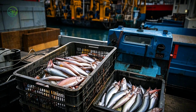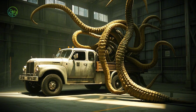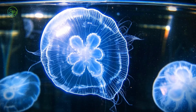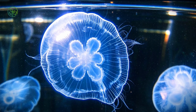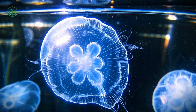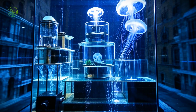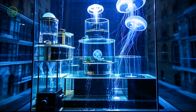For decades, specialized tanks were developed to suspend jellyfish in simulated zero gravity, circulating water in controlled loops to prevent the animals from sinking or touching the sides. This same principle has now been adapted to squid transport. Using hydrodynamic suspension tanks, the squid is kept afloat during transit, as if still adrift in open sea. Gentle currents move through the chamber, keeping the body suspended, while shock-absorbing materials insulate it from external vibration.